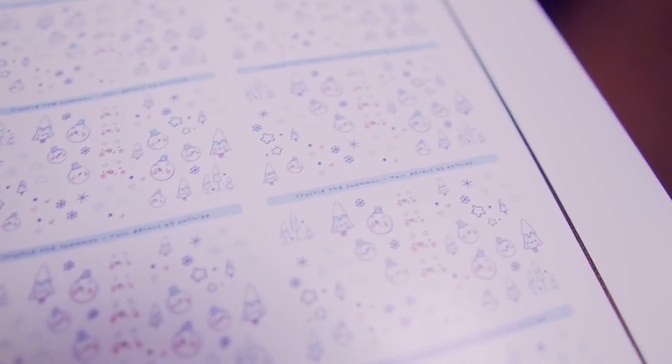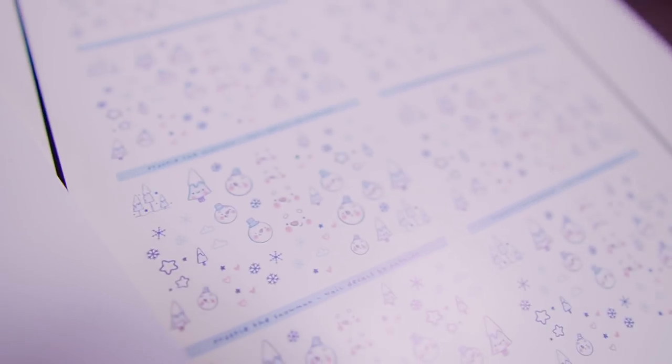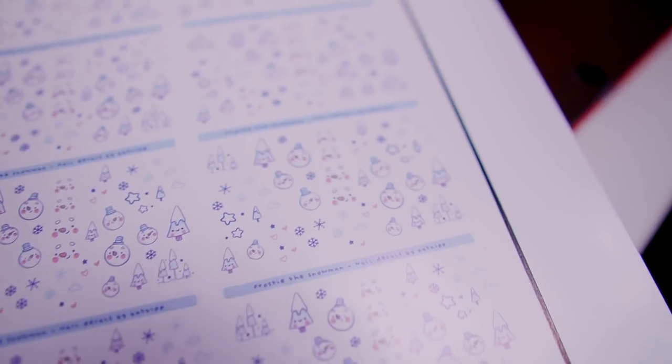Okay, so I finished designing all four of the new decals. I've got this cute little Frosty the Snowman one, which looks super, super cute. I don't know if you can see. There we go. Hopefully you can see that. So that's Frosty the Snowman.